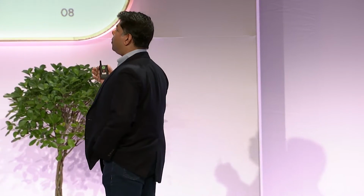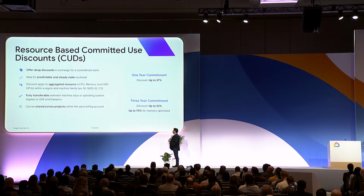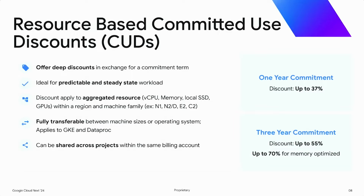OK. Resource-based committed use discounts, or CUDs. These are deep discounts in exchange for a committed term. What are they good for? They're good for predictable, steady-state workloads. They apply to an aggregated resource of compute, memory, local SSD. And uniquely different than a lot of others, they're fully transferable between machine sizes or operating systems. And obviously, they apply to GKE usage or data proc usage.